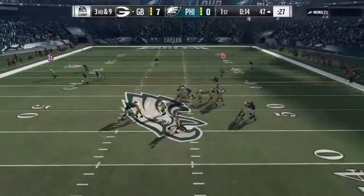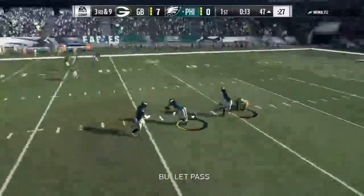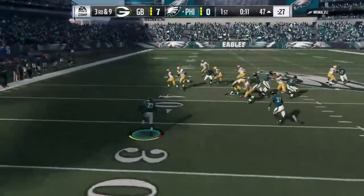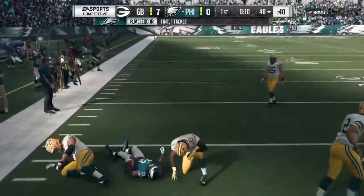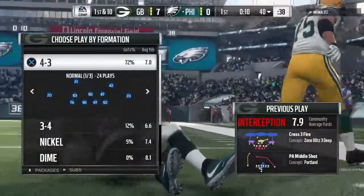On 3rd down, Rodgers into heavy traffic, and it's intercepted. Picked off by Rodney McLeod, and to the 40-yard line, that's where the return stops.